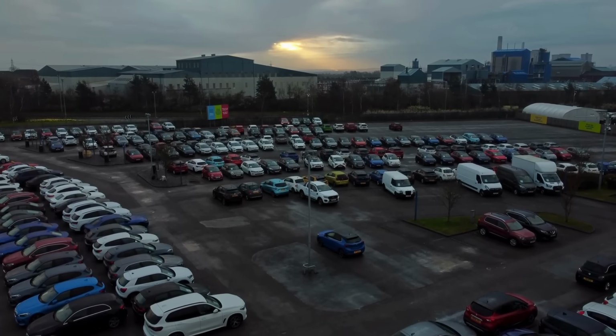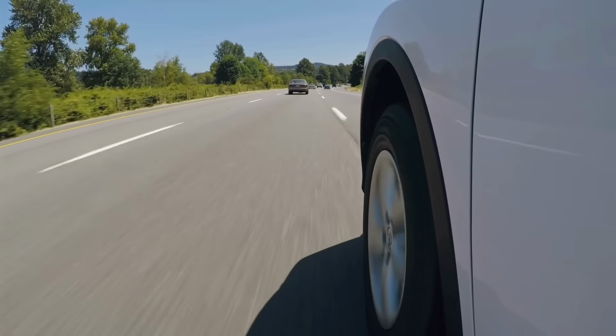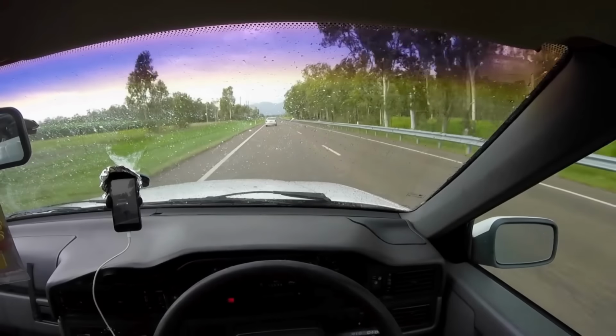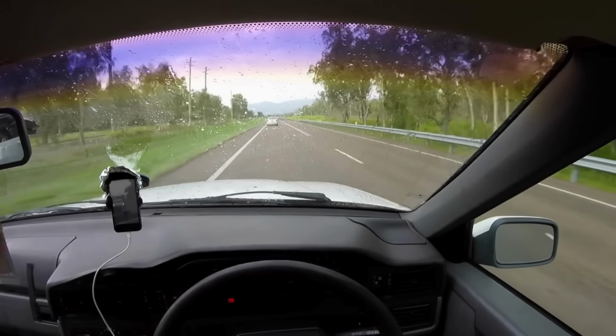The best part is you can actually practice this. Find an empty parking lot after a rainstorm. Get a feel for how your specific car reacts when the tires start to lose grip. Once you've done it even once in a controlled setting, your muscle memory kicks in when it counts for real.